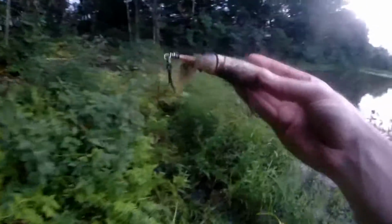Alright, I think I left my Whopper Plopper over here somewhere. The one that I found, it's right here. Can't forget about this bad Larry. I'm gonna clean this up and make it my own. The other Whopper Plopper I found, I let my buddy use it and he casted it about 3 or 4 stories up into a tree and lost it. So thankfully, I got another free Whopper Plopper.